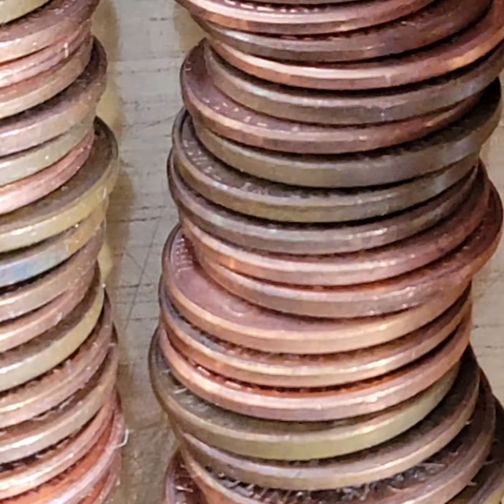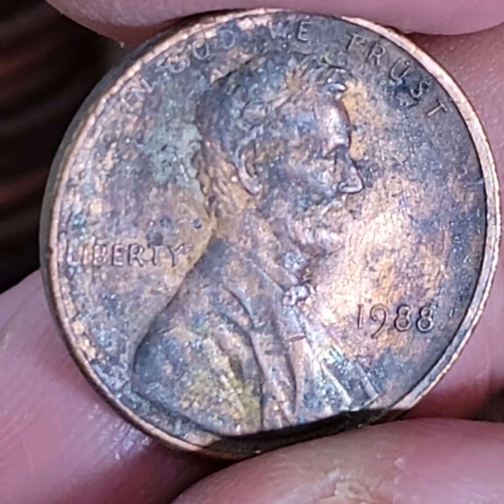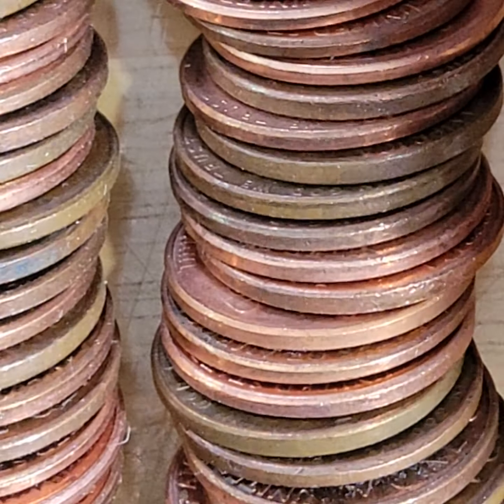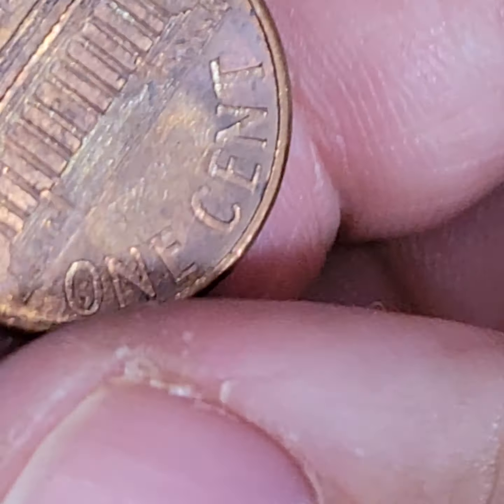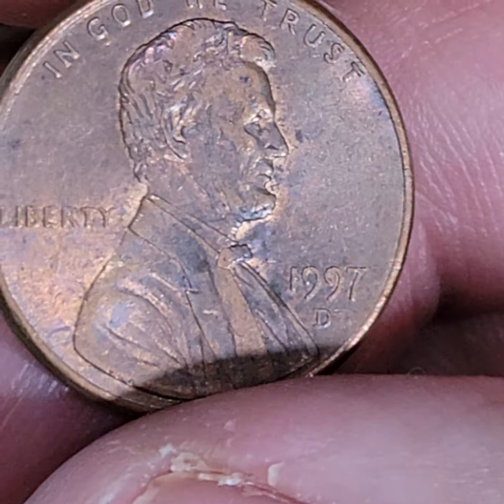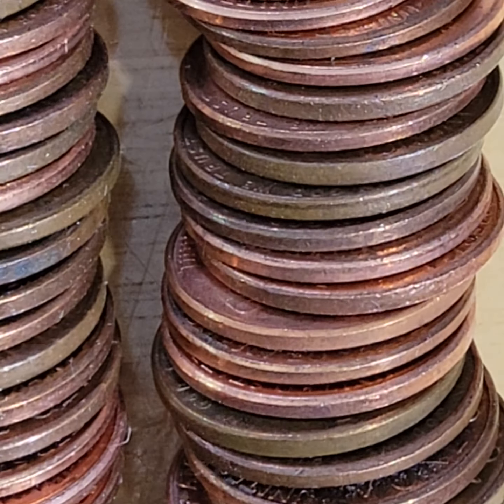And I kind of like that in a sense because it really helped me to specialize and learn specifically about penny errors.